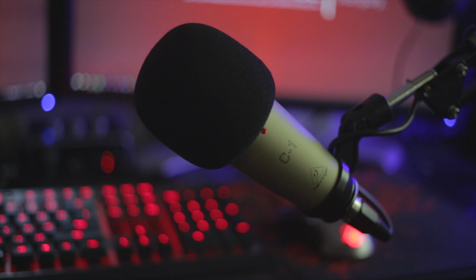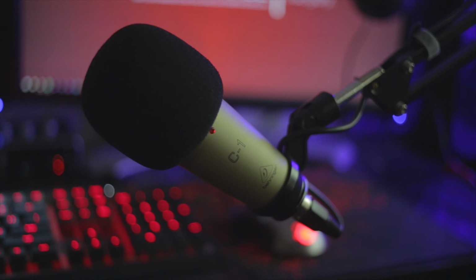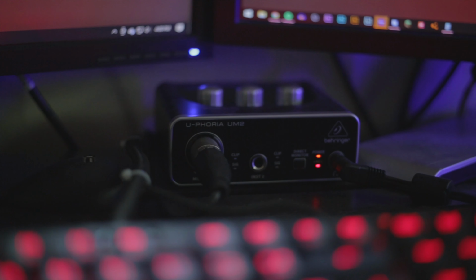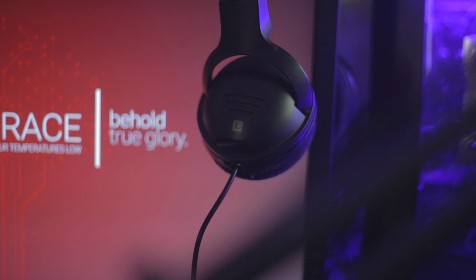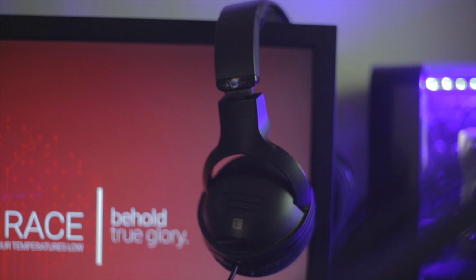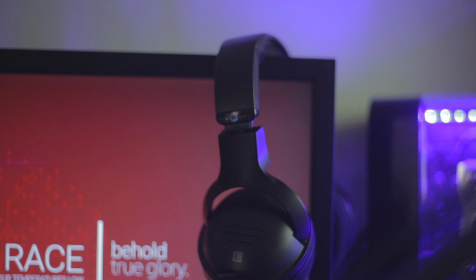And lastly, for audio I'm using the Behringer C1 cardioid condenser microphone and a Behringer U-Phoria UM2 interface, and for headphones I'm using the SteelSeries headset, which I kind of fixed up by putting new wires in them, and they're my favorite headset I've ever used by far. I really wish I could buy more of these for another setup, or just to plug into my phone or whatever. And then of course I'm using just a really cheap boom arm.